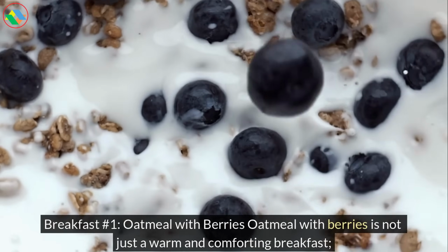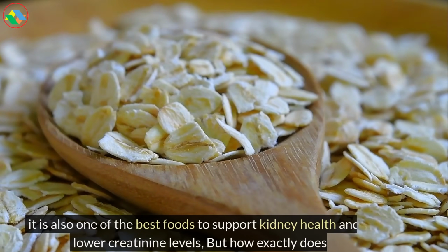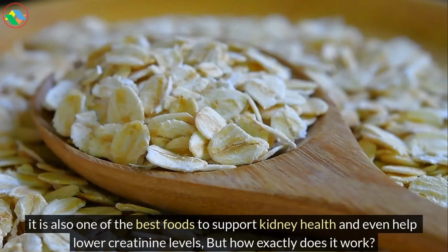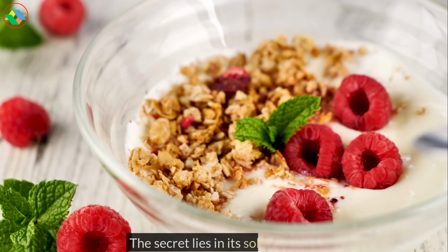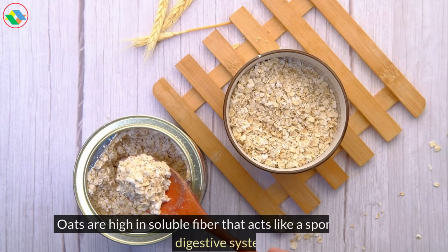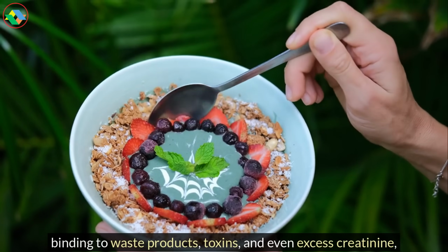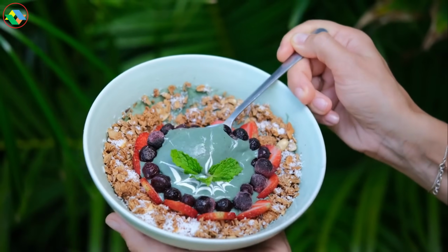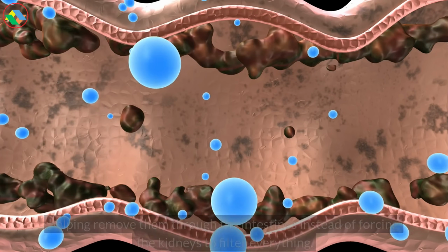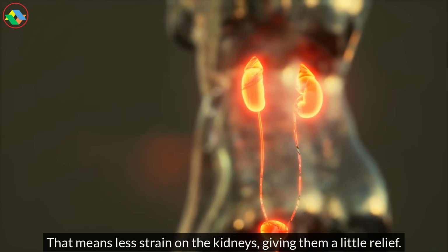Oatmeal with berries is not just a warm and comforting breakfast, it is also one of the best foods to support kidney health and even help lower creatinine levels. But how exactly does it work? The secret lies in its soluble fiber. Oats are high in soluble fiber that acts like a sponge in your digestive system, binding to waste products, toxins, and even excess creatinine, helping remove them through the intestines instead of forcing the kidneys to filter everything. That means less strain on the kidneys, giving them a little relief.